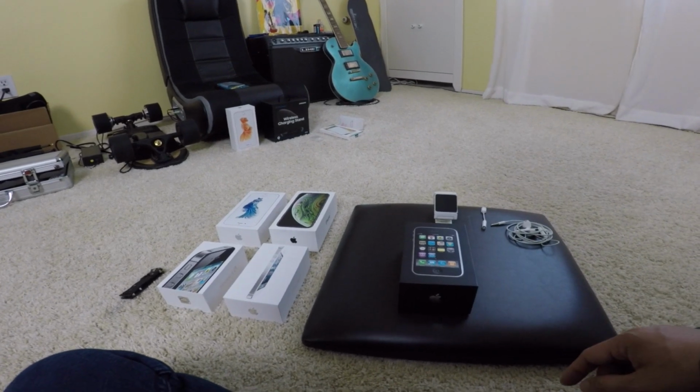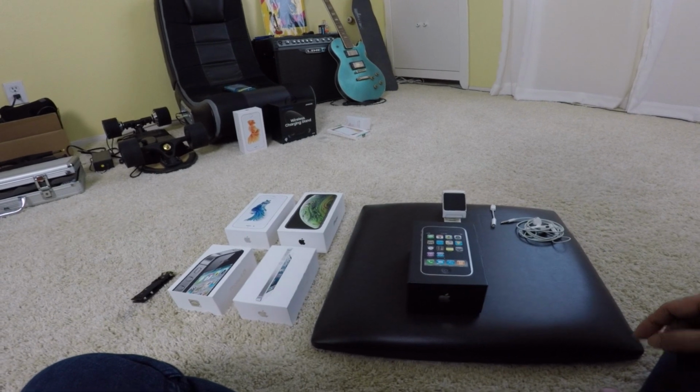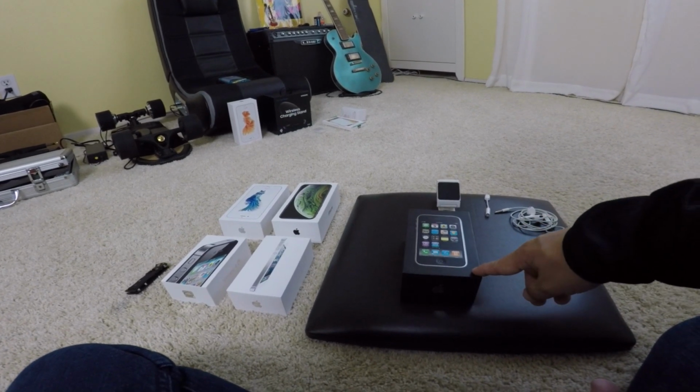Welcome back, everyone. I'm going to show you the iPhones that I've owned throughout the years, but before I do that, I want you to picture something.